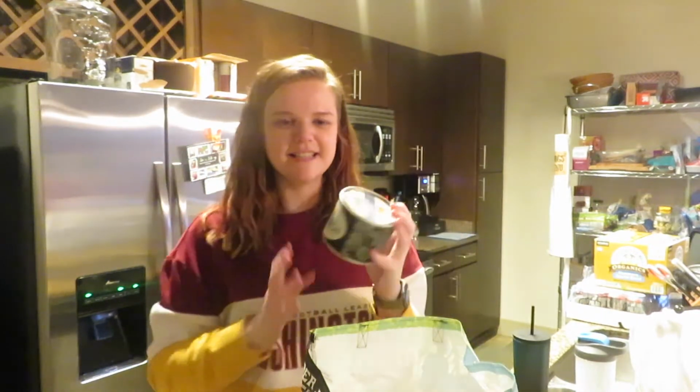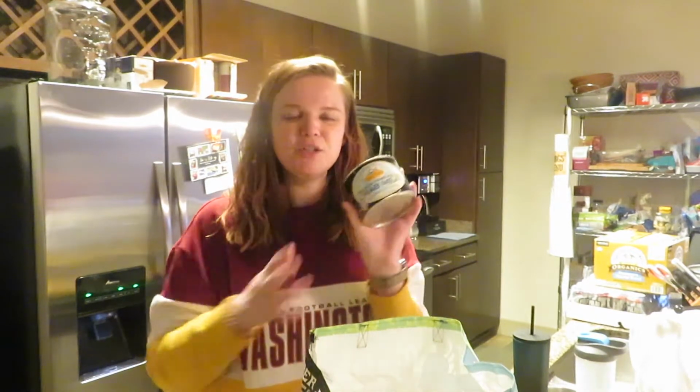And then I also went ahead and got some crab. We have a hard time finding this at our grocery stores, and this is obviously similar in price to what you get at a grocery store, but we can always find it at ours. So I wanted to do some crab cakes this week, so I got a big can of crab for that.